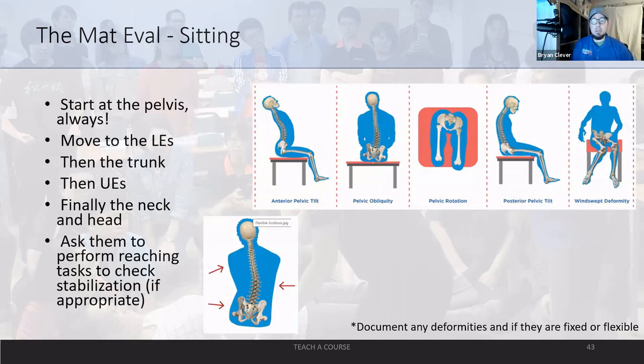So again, start at the pelvis. Make sure that pelvis is stable and where you need it. That's your base of support. All your stability starts there. Then you're going to move to your lower extremities. Once you get that pelvis set, see what they do. Move a little bit, see what they do, move a little bit. When you get it to where they're stable, then move to their legs. Find that position where they can still maintain that stability. Then move up to the trunk, and then your upper extremities.